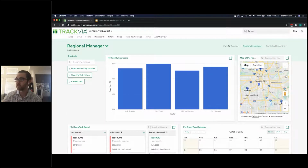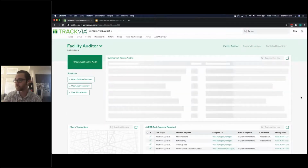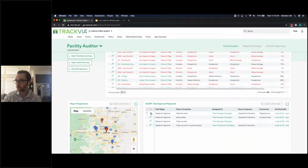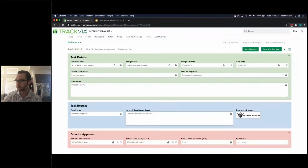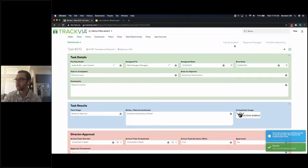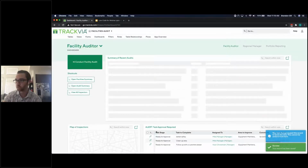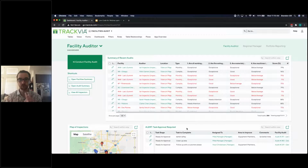And now if I were to go back to the role of the auditor or the inspector, down here you can see the task approval required, and here's that one that Mike just completed. I can see all the details to it. I can see how long it took Mike to complete it, and in our case, it wasn't very long. Then I can go ahead and say, yes, I approve it as the inspector. That meets my criteria, and it will fall out of that queue that I was working in. So setting up working queues and working through different tasks, very easy to do within TrackVia.